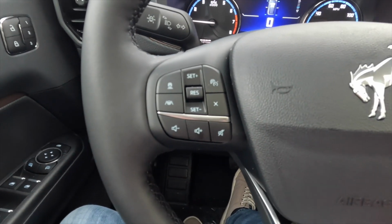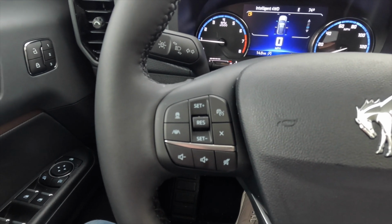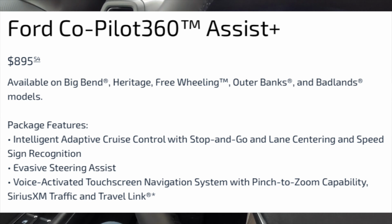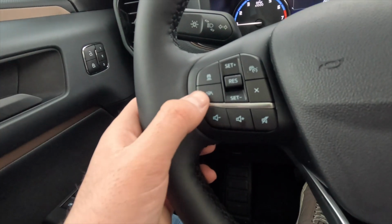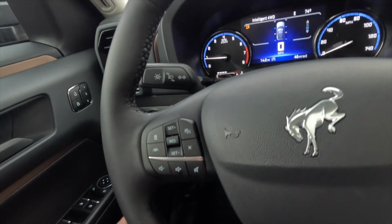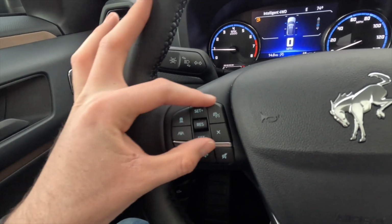And one thing I wanted to mention is that this vehicle has been optioned with the $895 Ford Copilot 360 Assist Plus, which gives you adaptive cruise control with stop and go, as well as lane centering, speed sign recognition, evasive steer assist, and built-in navigation. This is to turn your lane centering on or off. The lane keep assist, excuse me, does come standard. Again, these are your adaptive cruise control settings.